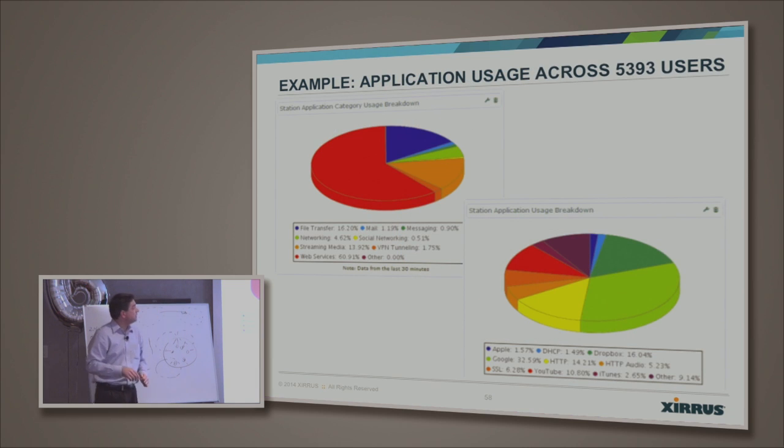Here was the application breakdown across over 5,000 users at this show. And this was interesting in the sense that 16% of the traffic was Dropbox, actually. One of the things we found out when we instantiated DPI on our arrays in our office is how much Dropbox traffic there was at that time. Whether it's Box or Dropbox or otherwise, there's a lot of that kind of background traffic going on. Google, 32%. 11% was YouTube, so people watching YouTube videos while they're attending the conference. Maybe it's personal, maybe it's for business, I don't know. So just interesting stats.